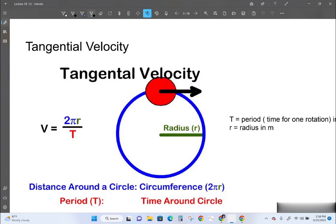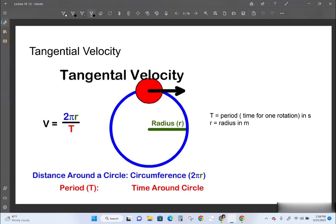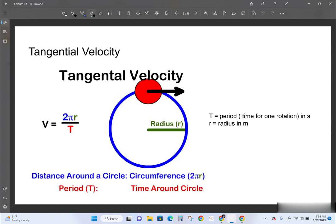So that velocity that you are traveling at, its tangential velocity, is really equal to the distance around the circle divided by the time it takes to go around the circle. The time for one complete rotation is called the period of rotation, and its symbol is capital T. It's measured in seconds. And the distance is just the circumference, 2 pi r, around the circle. So if you know the radius in meters, and you know how long it takes you to go around that circle, you can figure out what that constant tangential speed is. 2 pi r all over T.